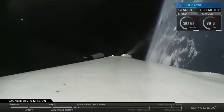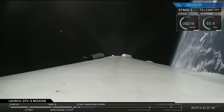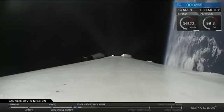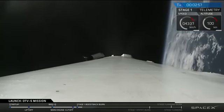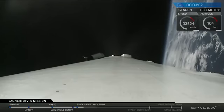Notice the first stage is currently doing a fast flip maneuver and a boost back burn. The fast flip is to get it headed back towards landing zone 1 as quickly as possible, and the boost back burn actually pushes it back towards landing zone 1.